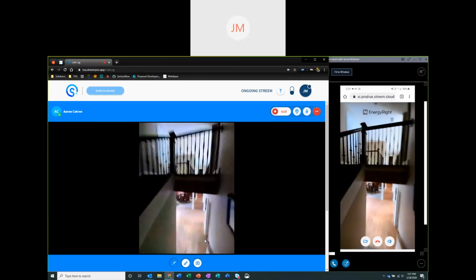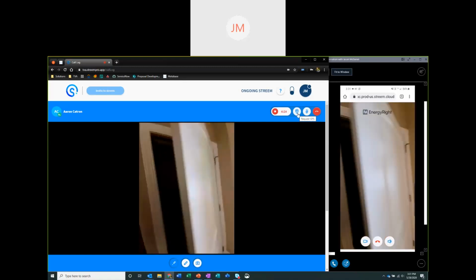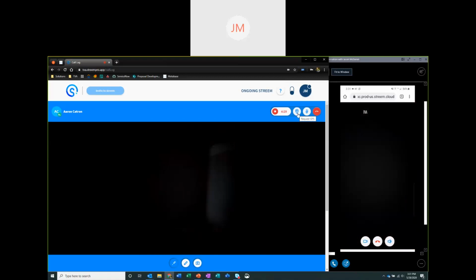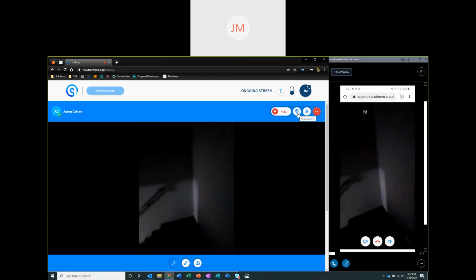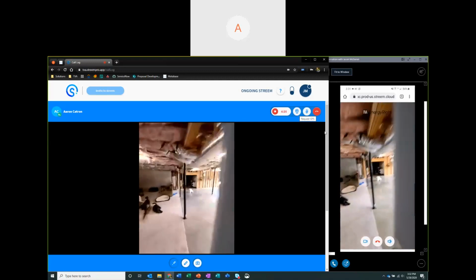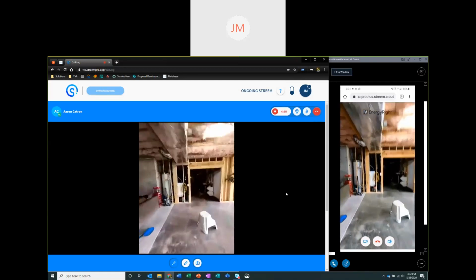Another tool that I have is the ability to gather GPS coordinates. So we don't see this being used all the time, but especially for things like inspections, it'll be really valuable to know the exact location.